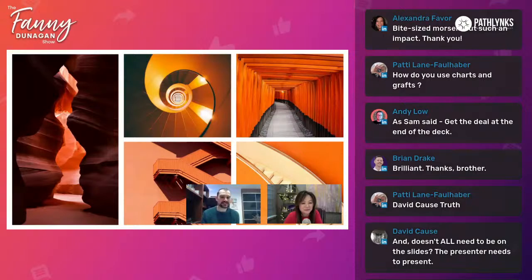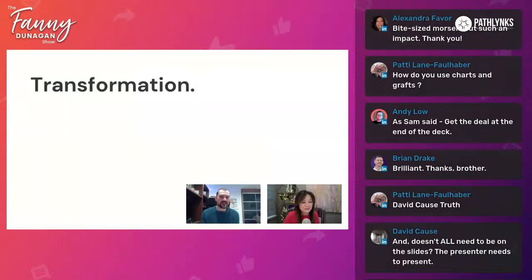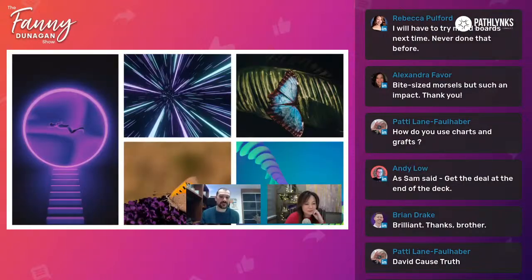So we've got staircases, and this one is more of a tech thing, but again, it's about the flow, moving from one point to another. And again, this is using the colors purple and that pinkish purple. And then this one is about transformation. So what images relate to transformation? The word change is in there.